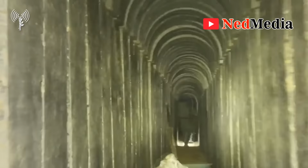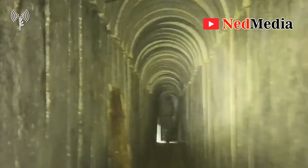Flooding of the tunnels in process. When people suggested this before, it looked as if they wouldn't use this method, but here we are, they are flooding the tunnels with instant results. Are they going to surrender en masse?